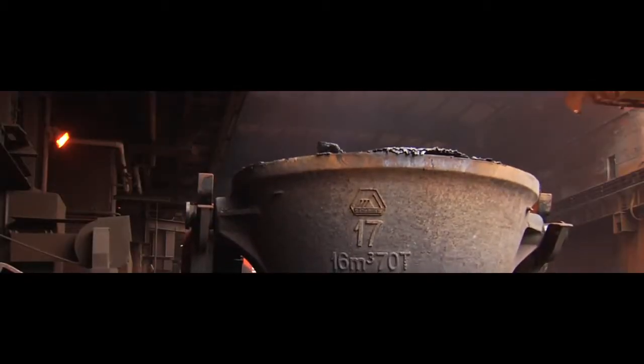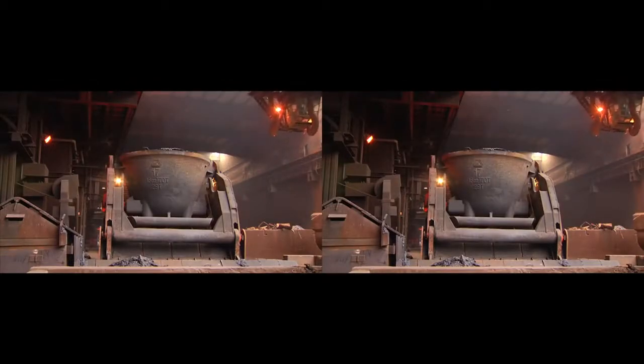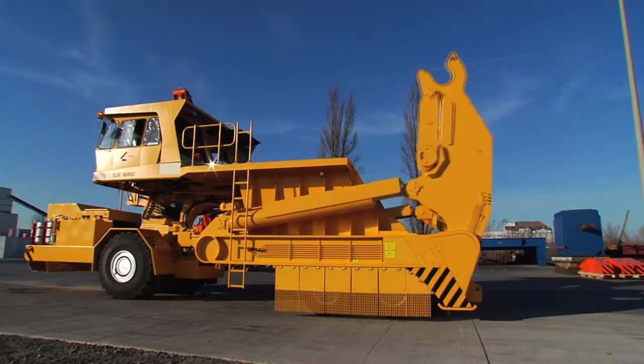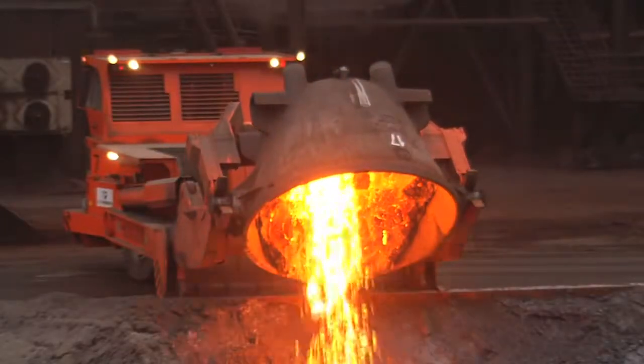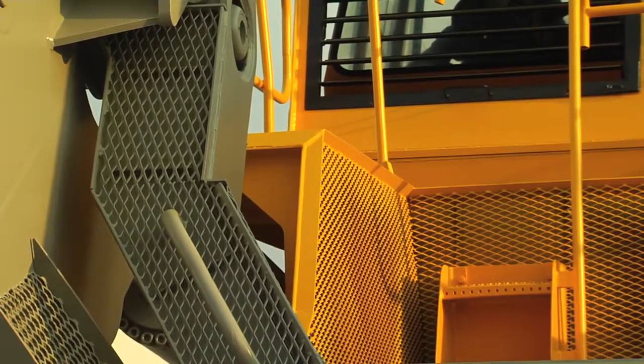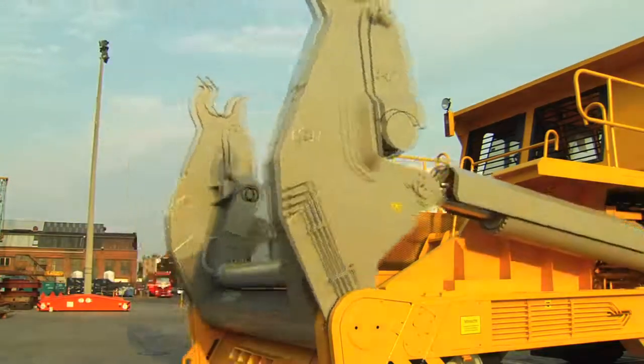Kirov's bespoke tipping systems provide an outstanding solution for each individual application. The conventional tipping system ensures the best possible flexibility for diverse loading and tipping positions. The coupling rod tipping system comes into its own with short cycle times.